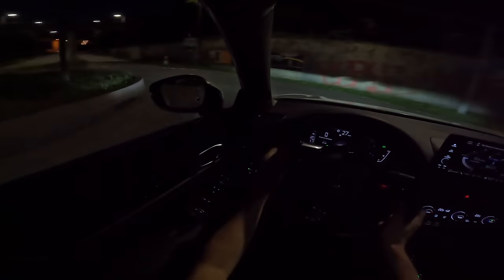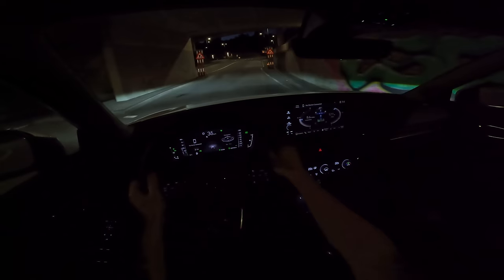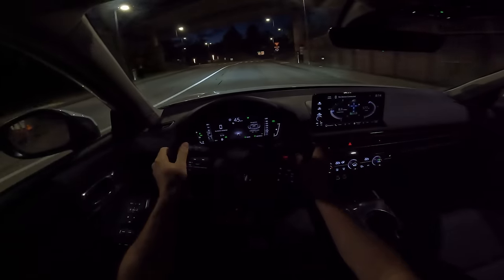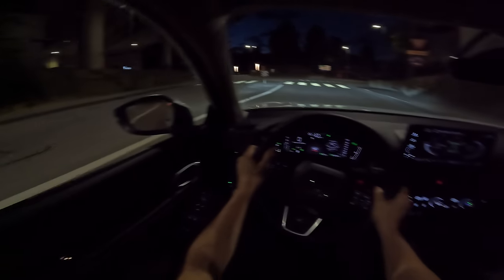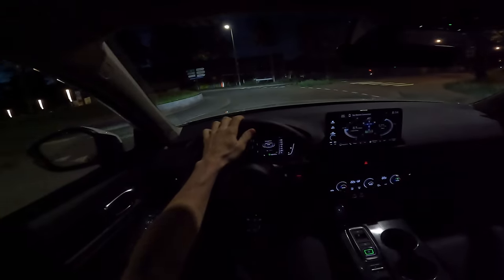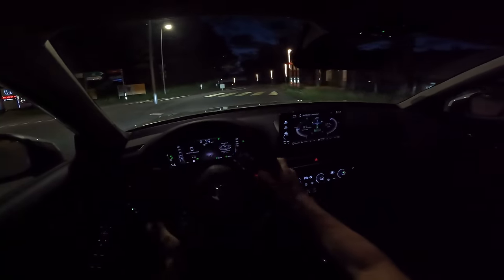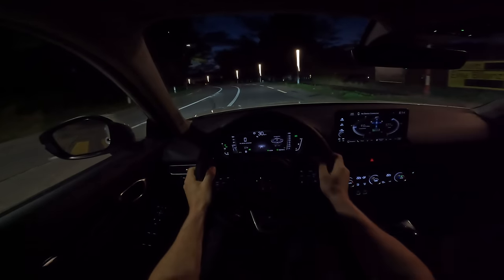Great on those curves. It stays super, super good. Wow, it feels super nice. It's nimble. We are in eco mode right now. It's super stable. It stays really good on the road, so it has great stability.